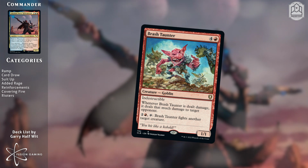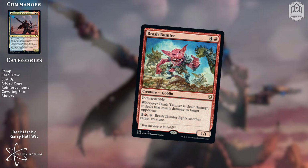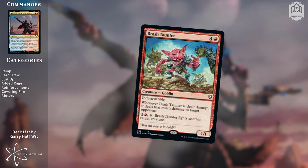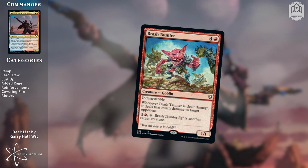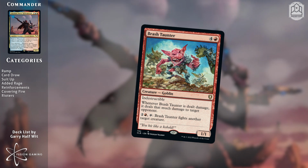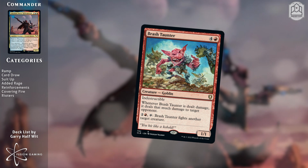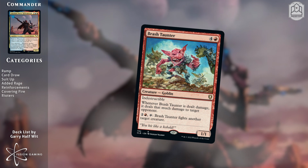Indestructible 1/1. When Brash Taunter is dealt damage, it deals that much damage to target opponent. Oh my god, I'm rock hard right now. Yes. Red 2, tap, Brash Taunter fights another target creature. That's right, and you know what? He might even win the fight. He's always going to win the fight. He's going to deal 1, and then he's going to deal 3. And if he fights a 1/1, then he's going to deal a fucking 100.